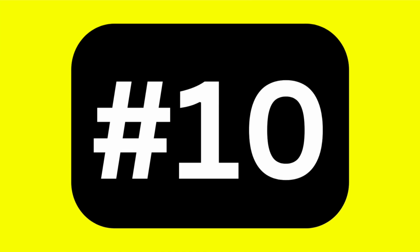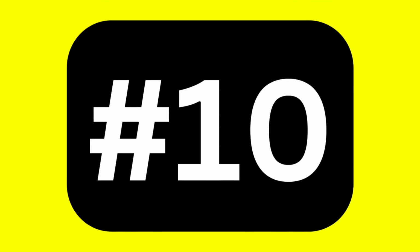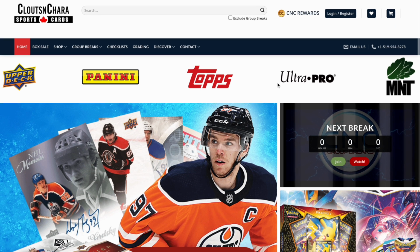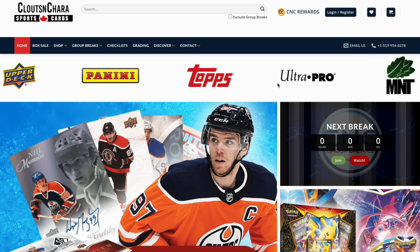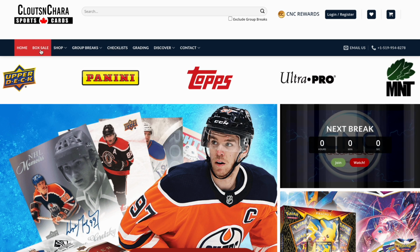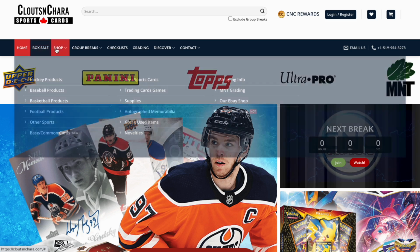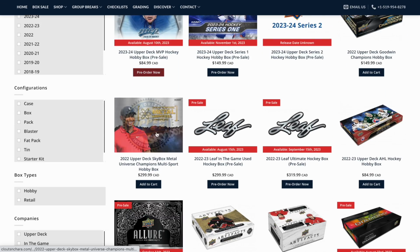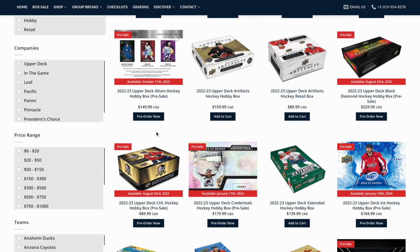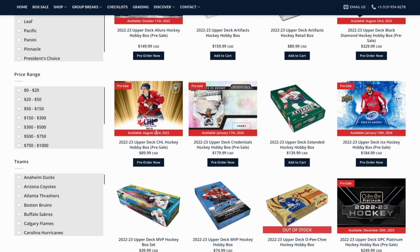Coming in at number 10, we've got CloutsnChara sports cards. A decent place here to get some stuff. I think they're based out of Kitchener, Ontario. They do often have some pretty good sales. They've got a good variety of products, good pre-orders and stuff. I do find they are on the higher price end of things, so that is one of the downfalls.